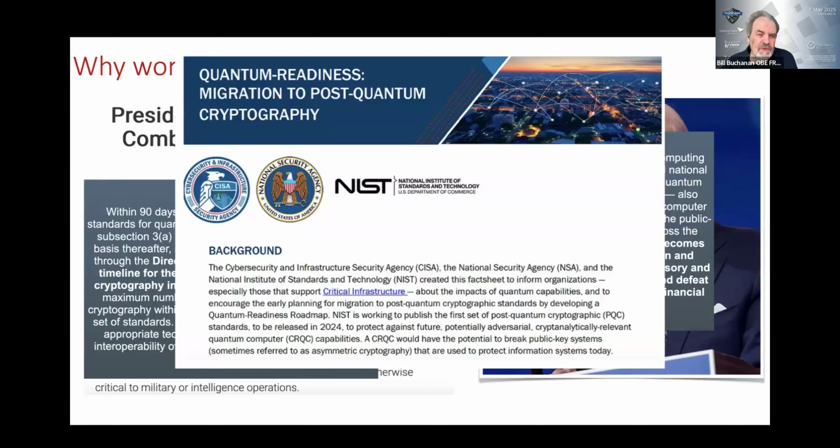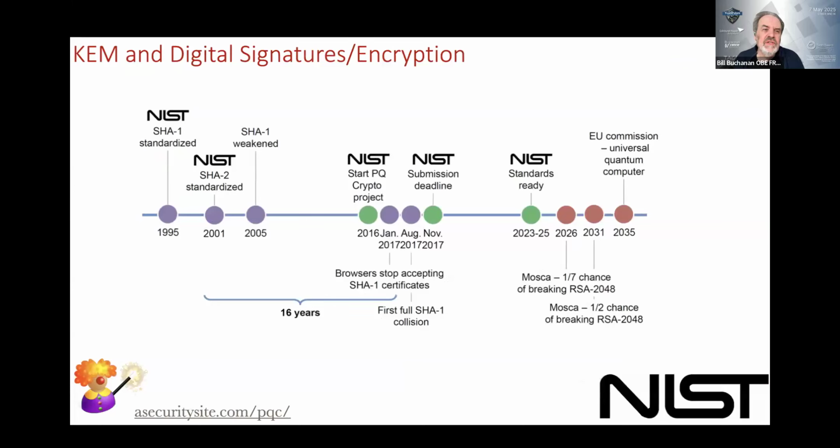And this is a tri-alliance between the Cybersecurity and Infrastructure Security Agency, the NSA, and NIST. So they are all working together to be able to migrate all of our existing public key methods to this post-quantum cryptography. And it's happening all over the world. And we've got 5 to 10 years to be able to migrate towards these new standards.